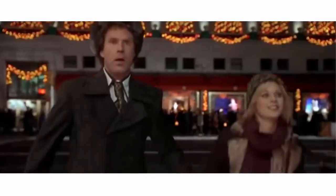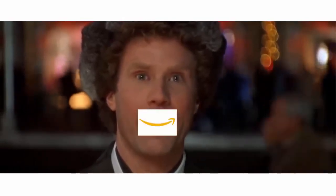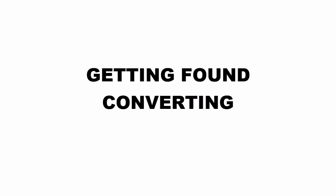Amazon. 32.7 billion in revenue in Q3 2016. The smile in their logo is justified. The size of your slice depends on one, getting found, then two, converting the people that find you into buyers. Optimization solves both of these problems.